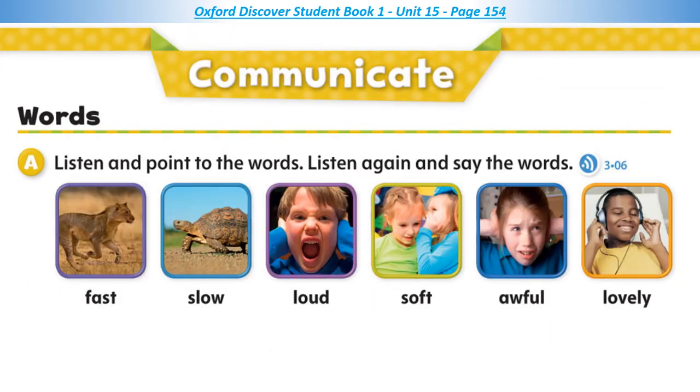Page 154. Communicate. Words. A. Listen and point to the words. Listen again and say the words.